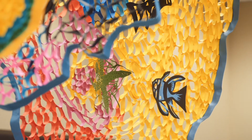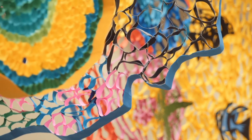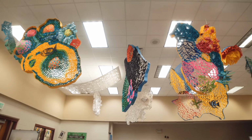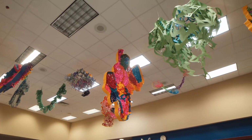Some of it looked like it was about the ocean, and it felt to me like it was peace. All of those things make me feel like it just calms me down a lot.